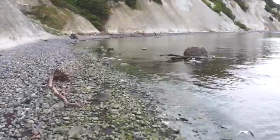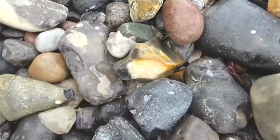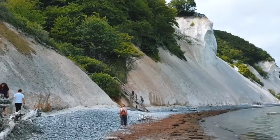The beauty of this place is unique. Here you can see high chalk cliffs and the flora and fauna that inhabit them. You can even find fossils on the beaches below the cliffs. You have to be in good physical shape to use the stairs to and from the beach.